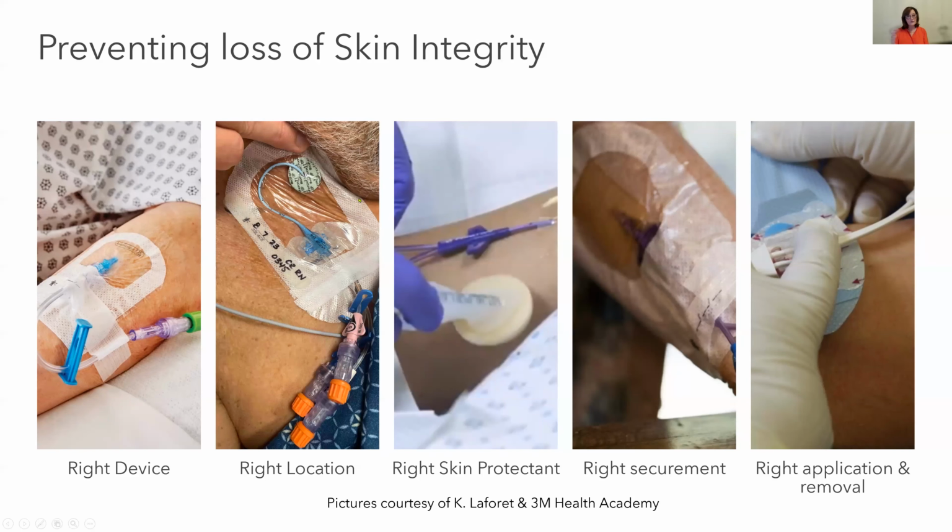So again, the standard has moved to tails down, use a flat surface, make sure the skin's intact. That right location helps to secure that catheter, keeps it in place, and hopefully promotes skin integrity. I'm going to focus more on the skin protection, securement, and application in the next few slides.